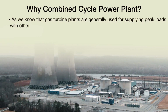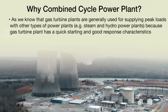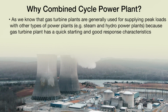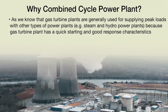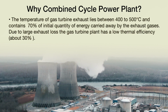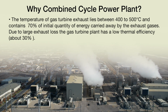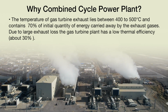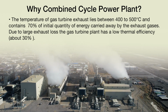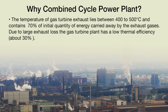As we all know, gas turbine plants are generally used for supplying peak loads with other types of power plants like steam or hydropower plants, because gas turbine plants have quick starting and good response characteristics. Secondly, the temperature of gas turbine exhaust lies between 400 to 500 degrees Celsius. It contains 70% of the initial quantity of energy carried away by the exhaust gases. Due to large exhaust loss, the gas turbine plant has a low thermal efficiency that can be about 30%.